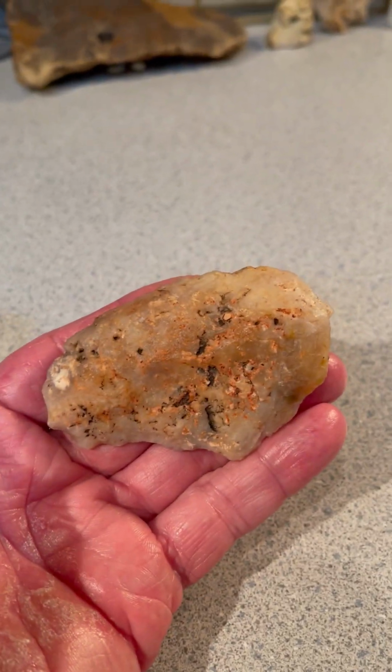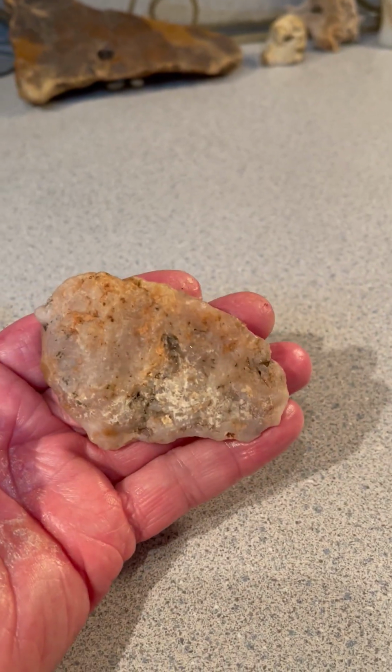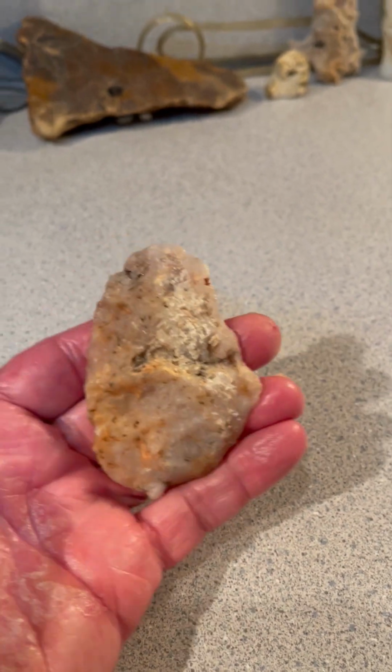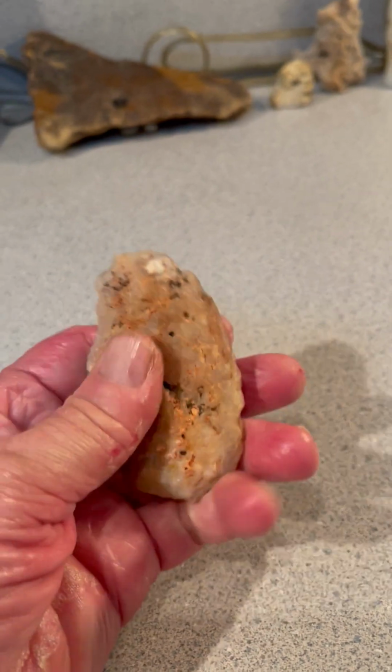Then we have these beautiful pieces here. This is a mammoth facing right. We have another mammoth here facing left. Great face imagery. Here's the eye, the nose, and the mouth of a great face facing off to the right. And here's a great face.